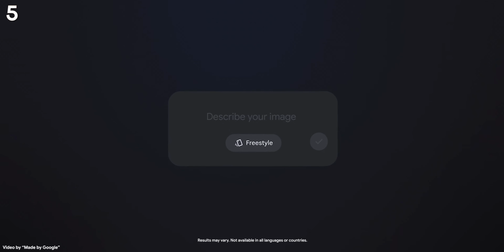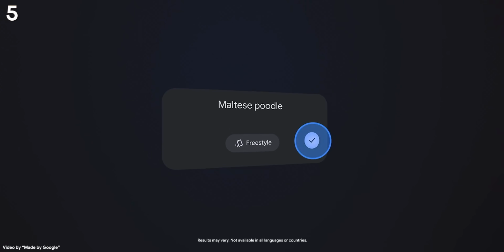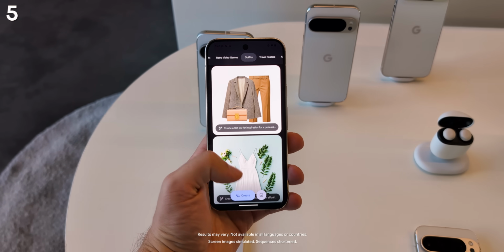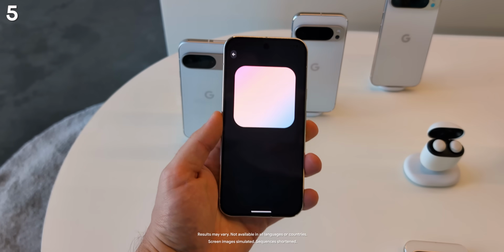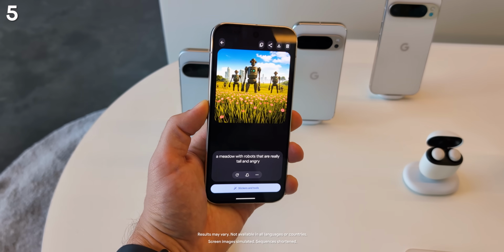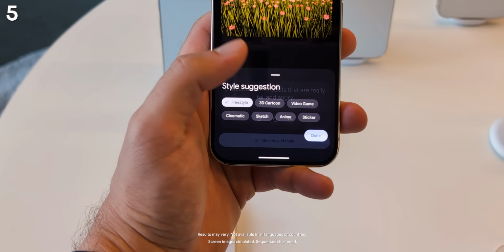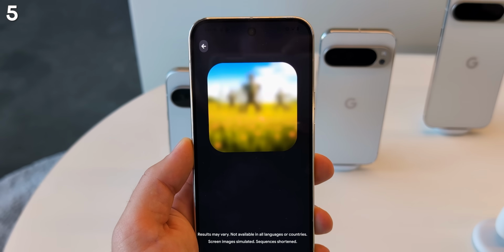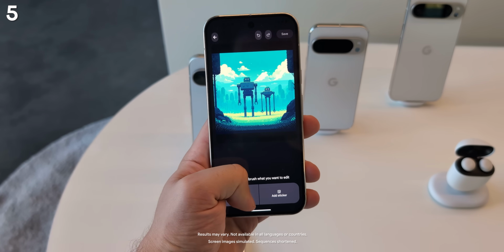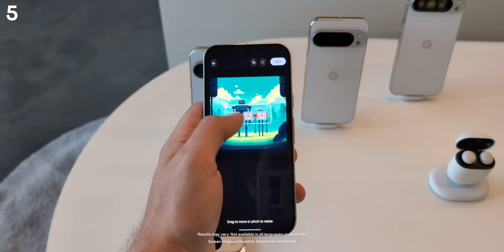Every Pixel 9 phone also comes with a new image generator app called Pixel Studio. It lets you type out anything you'd like, and it'll try to make your idea come to life. In my case, I tried to have it generate a meadow with robots that are really tall and angry, and it generated that image quickly and quite well. I could even change the style to something like a 3D cartoon, or even a video game. From there, I could even throw in custom stickers or add customizable text. I can definitely see myself using this app a few times here and there in the future.